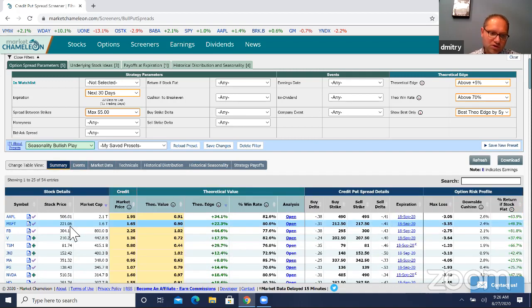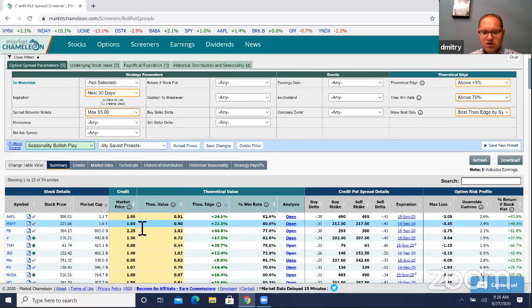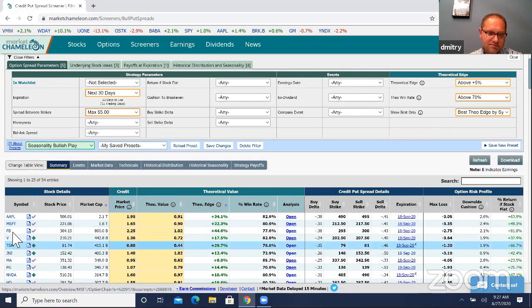Microsoft closed at 221.06. We're looking at the September 18th expiration, selling the 217.5 put, buying the 212.5 put. The credit for that is $1.65. We think it's worth 90 cents. That gives you a theoretical edge of 22.3%, with a historical win rate of 80.6%. If the stock remains above 217.5 on September 18th expiration, that's a 49.3% return.